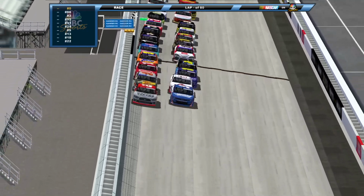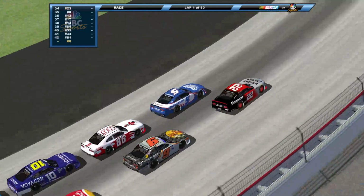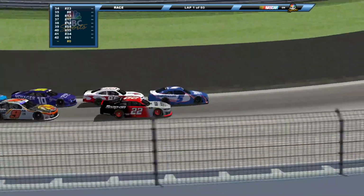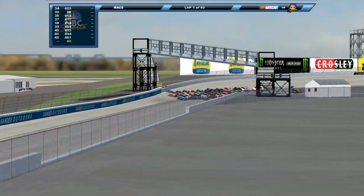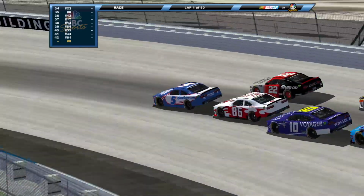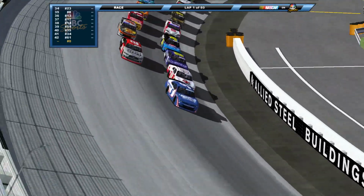Green flag is in the air here at Dover. 80 laps of action here for the Dover 300. 25% race. It's obviously not actually 300 miles, but that would take a long time. And I don't have the patience for that. So I do, but I don't have the time for that. That's a better way of putting it.